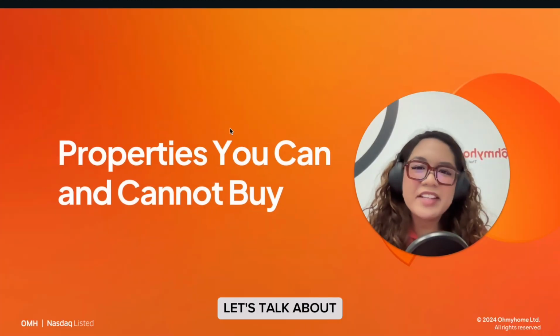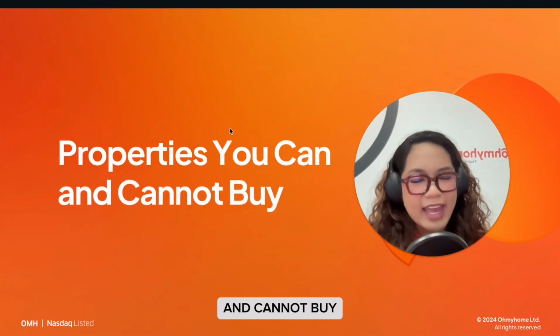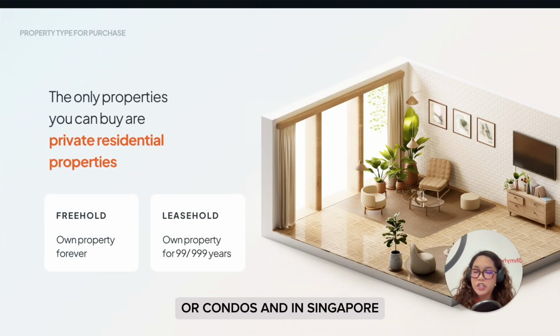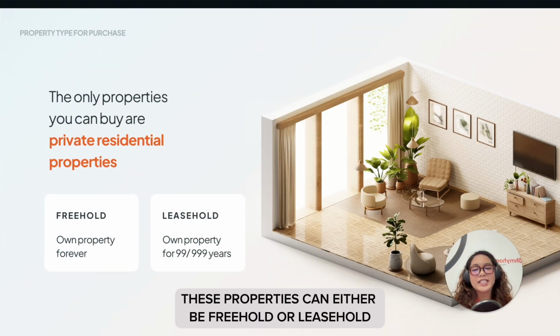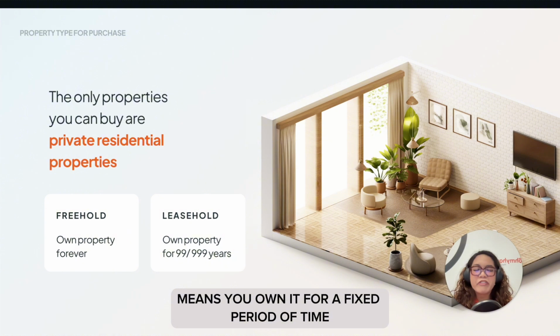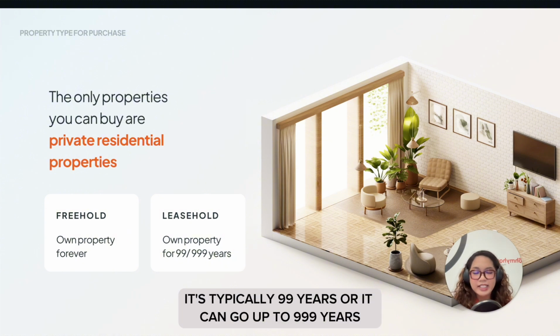But first, let's talk about the properties you can and cannot buy. So what you can buy are private residential properties or condos. And in Singapore, these properties can either be freehold or leasehold. So freehold means that you own the property forever, and leasehold means you own it for a fixed period of time. It's typically 99 years, or it can go up to 999 years.